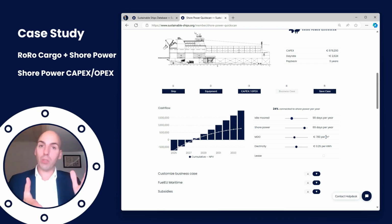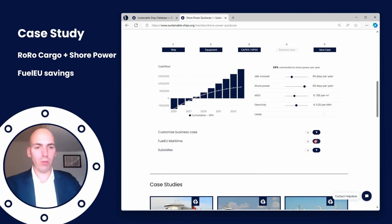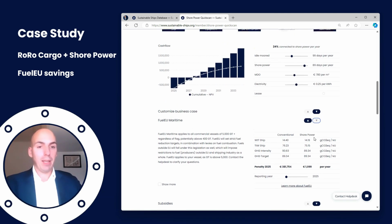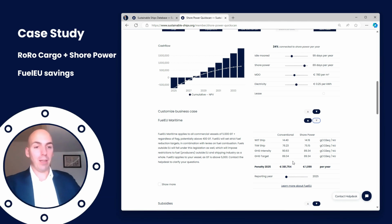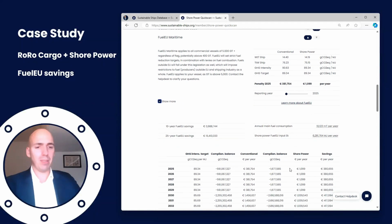What about FuelEU Maritime? First, we're going to stick to these parameters just to keep things the same, and then I'm going to show you everything there is to know in the FuelEU Maritime tab. As you can see, normally a penalty in 2025 would be roughly 381,000 euros. That's the penalty over the entire year. But with this kind of shore power, it's only 1,000 euros. And I'm going to check it out because that sounds dubious, but it isn't.